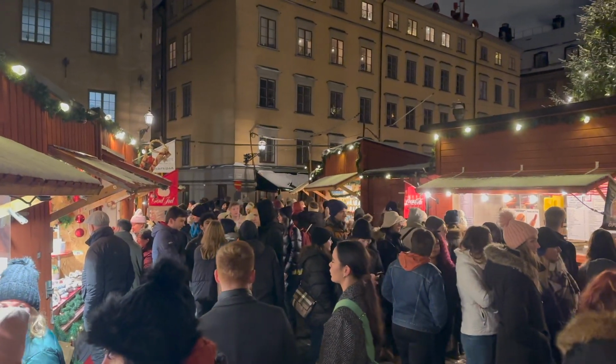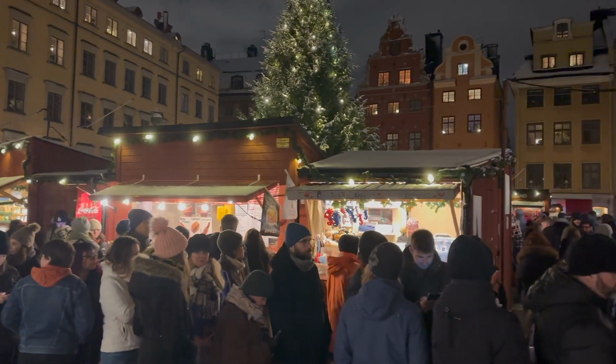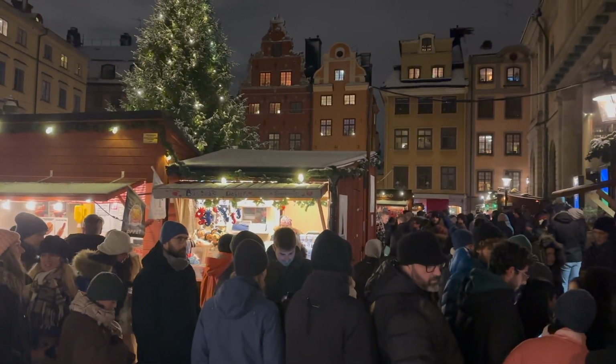We quickly visited the Christmas market and found that, yes indeed, the only Christmas market in Stockholm is extremely busy. So with that, I think we're just going to wander a little bit before heading back to the hotel and calling it a night. But tomorrow's travel day to Florence, so we will probably not vlog another travel day.